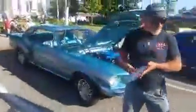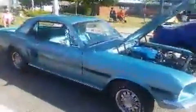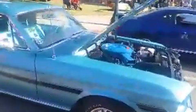Well, Paul Simon in the background. Some Mustang, a vintage Mustang here with the big motor in it. That's a nice Mustang. Look at that. 289 V8, nice green vinyl interior. I love the old multicolored vinyl interiors that they had in the '60s. Very nice.